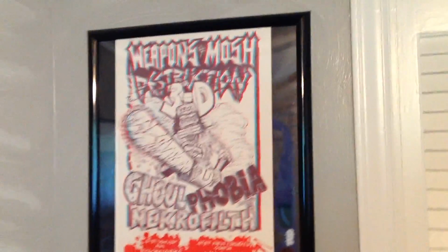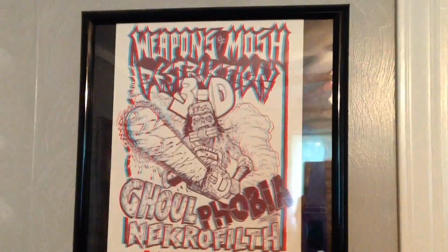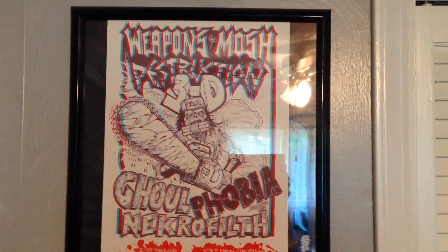And this is really cool because it actually is a 3D poster. You put the glasses on, and it looks 3D. And they made shirts like this, too.